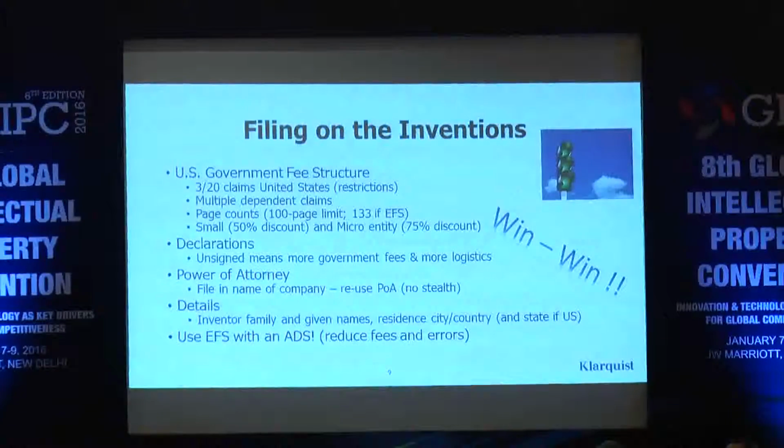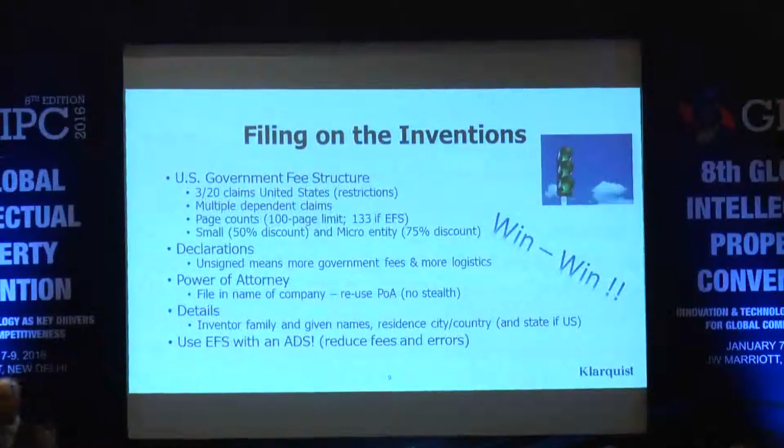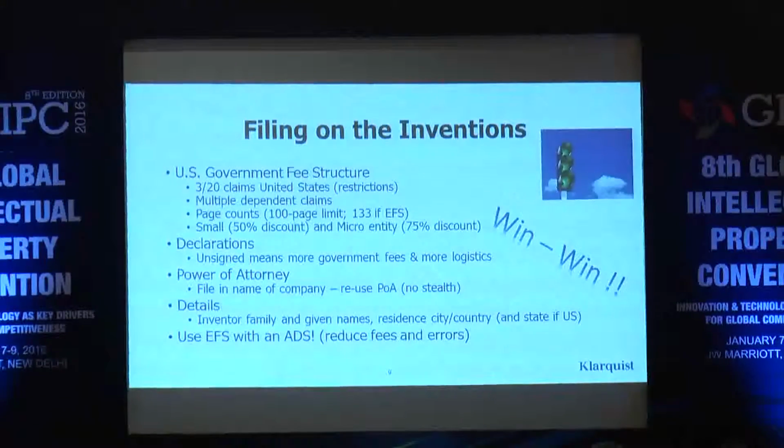Page counts, someone already rightly said that. Know about small and micro entity. If you represent a firm or a company that has a small number of employees or individual inventors, not everybody's a multinational corporation, right? Individual inventors get a discount. You can get up to a 75% discount on government fees. So learn these rules and see if you apply. Declarations, powers of attorney, these things we can reuse. Details, EFS. I'm going to skip through this stuff.